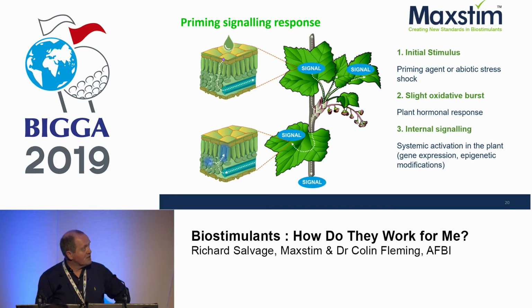And the initial stimulus, for example, in this case, it's on a leaf, is caused by a stress, such as, say, cold or heat, or a priming agent, such as a biostimulant. That induces a thing called oxidative burst, which is a reaction inside the cell, which in turn induces a plant hormonal response. And this response can be spread from one part of the plant where the initial stimulus is to other parts of the plant. And what you see then is changes in gene expression. So the genes inside the plant that are allowing the plant to actually function are changing in response to this initial stimulus. And this really is the basis of plant memory.